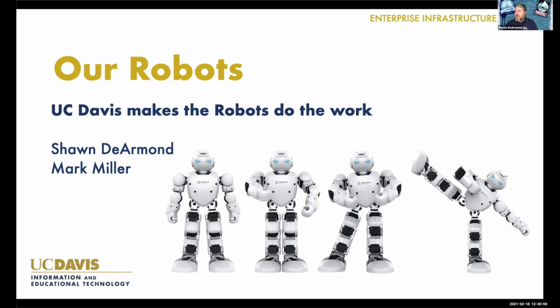It's my first time at Florida Drupal Camp, so it's nice that I can be here. My name is Shawn DeArmond. I supervise the web development unit in information and educational technology at UC Davis. That's what we call our central IT unit. I'm here with my esteemed colleague, Mark Miller. He's a developer on my team and one of the great masterminds behind SiteFarm, which is kind of what we're going to talk about today.